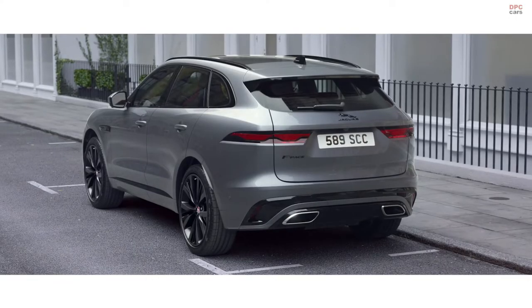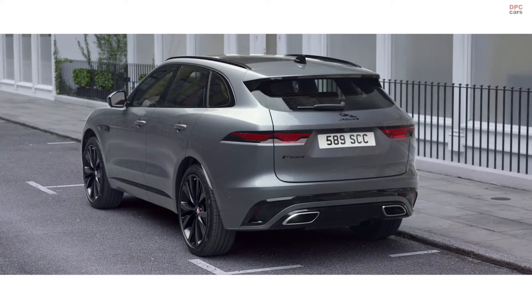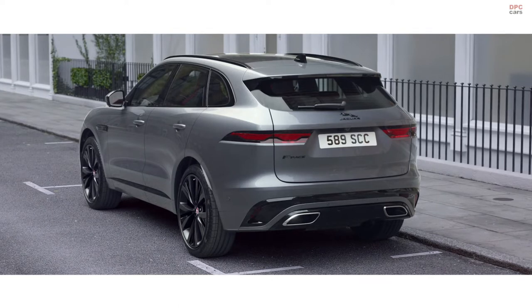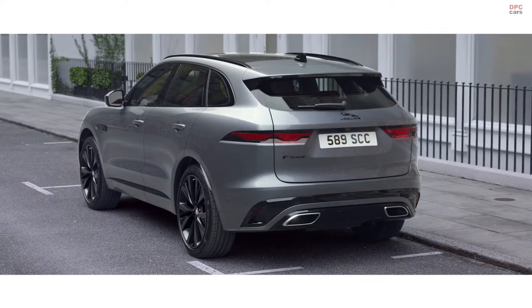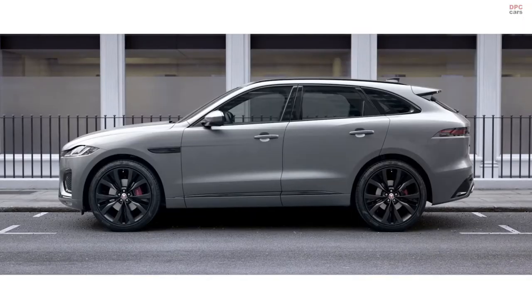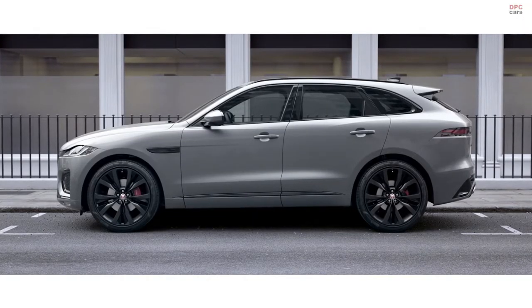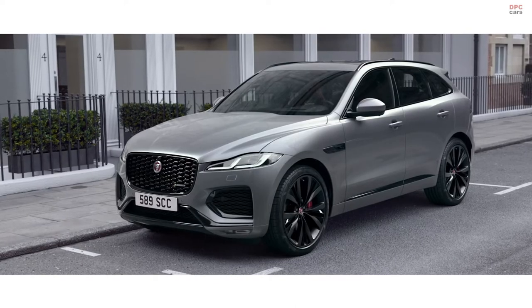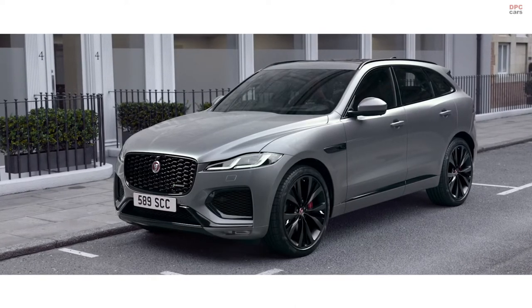The redesigned rear bumper includes a new valance with integrated exhaust finishes and an updated tailgate with full LED lights, all emphasizing the car's dynamic personality. And a choice of wheels, combined with the optional exterior black pack, allow you to design the F-Pace to your specific taste.